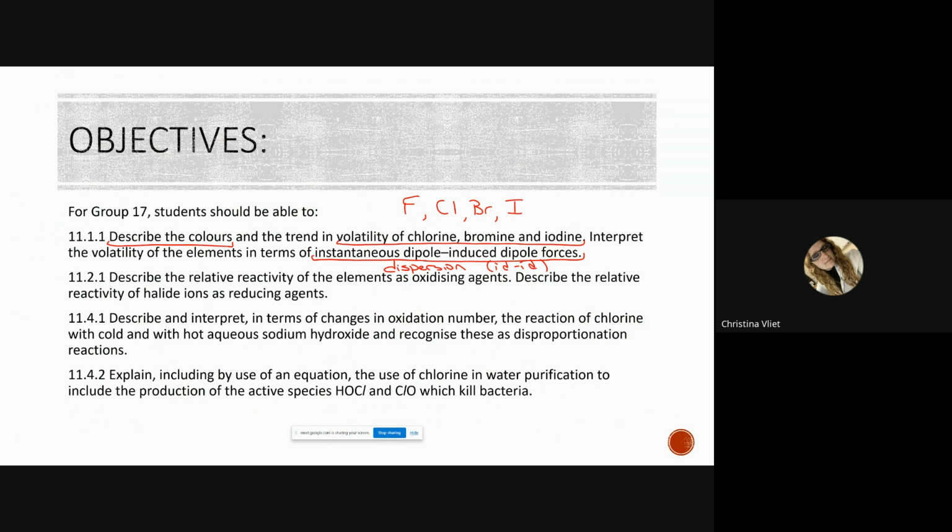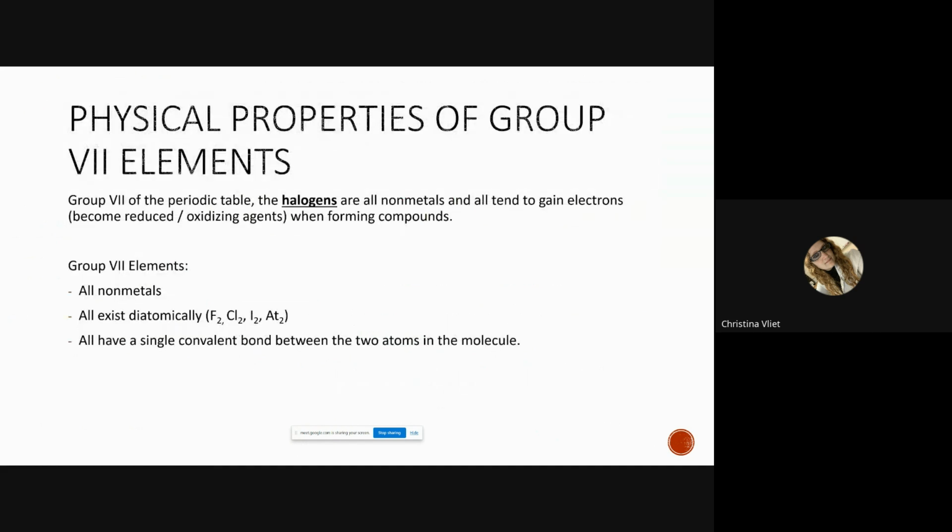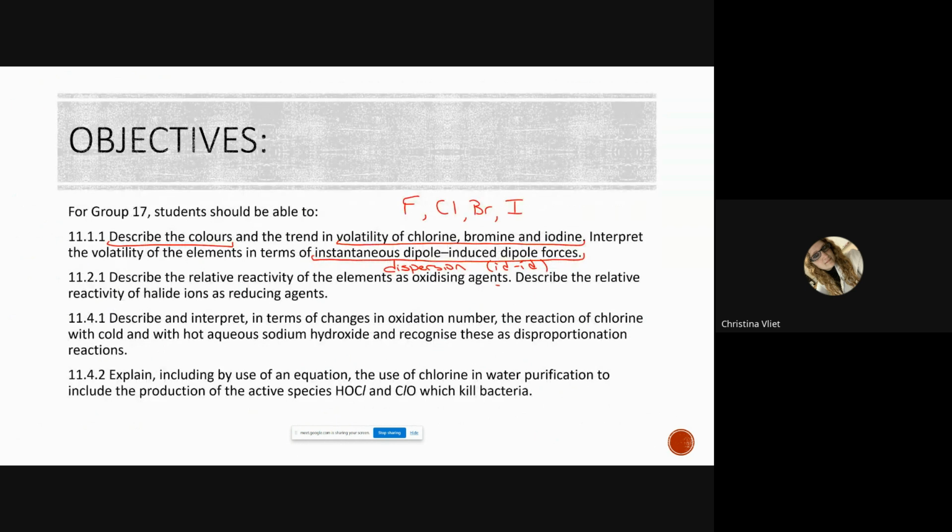All right, next one. Describe the relative reactivity of the elements as oxidizing agents. The reactivity of these as oxidizing agents. Remember what that means? Whatever is likely to be reduced. What's another way of saying what's going to be reduced? What's likely to gain electrons? I bet you already know this.